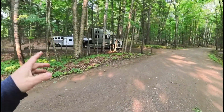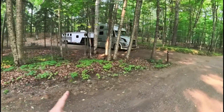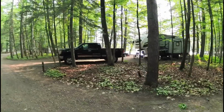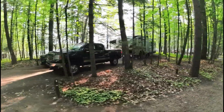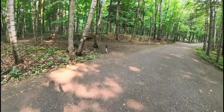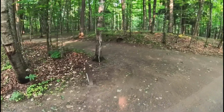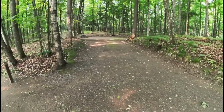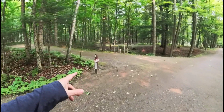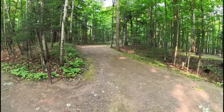Over on 12, first come, first serve. That's a big rig, and they squeezed in here. 9 is also first come, first serve. They got a pretty big rig in there, and a second car. 10 on the left is reservable, and it goes back quite a ways into the woods. That's a fairly deep site. 8 reservable slopes up quite a bit before you get to a level spot up top.